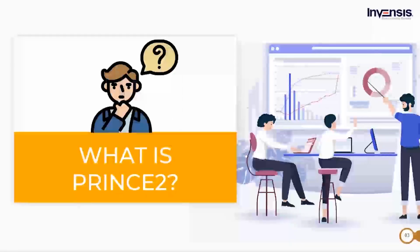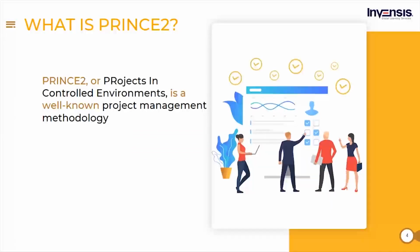What is PRINCE2? PRINCE2, or Projects in Controlled Environments, is a well-known project management system. It's a systematic approach to project management that emphasizes organization and control throughout the process. Every project begins with a detailed project plan, each stage is organized, and any loose ends are tied up once the project is completed. But, in practice, what does PRINCE2 project management entail? Continue reading to learn about the approach's core ideas and 7-step methodology.